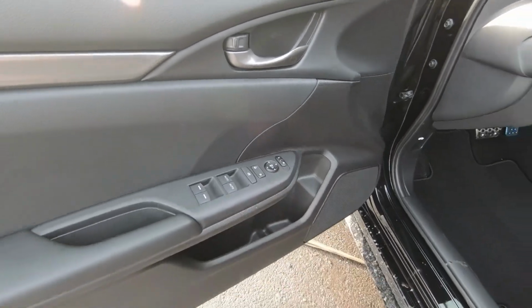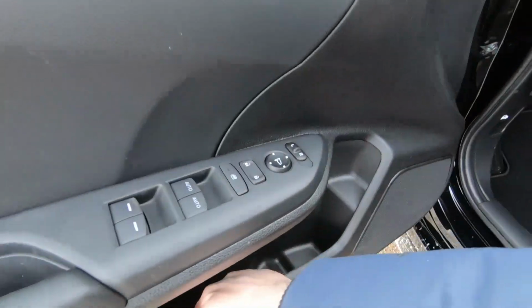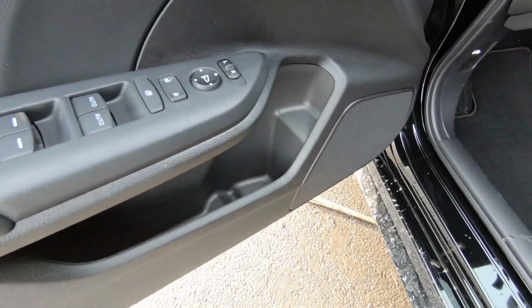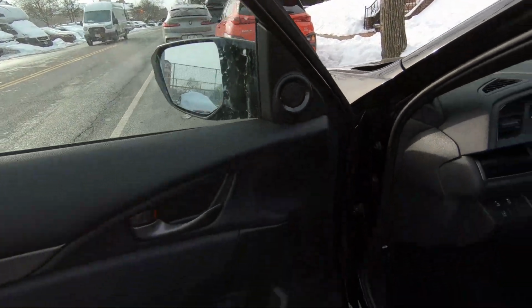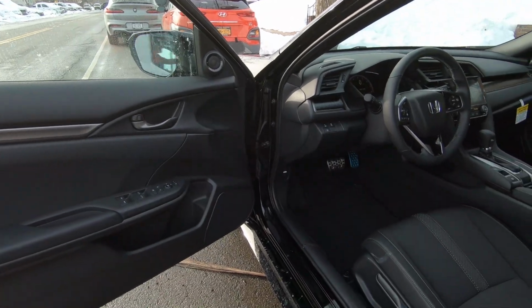They do not fold automatically in this car. You have the book pocket here, as well as the bottle holder here, and you have a speaker surround here, as well as the tweeters up top. Nothing special. This is just a Honda sound system.